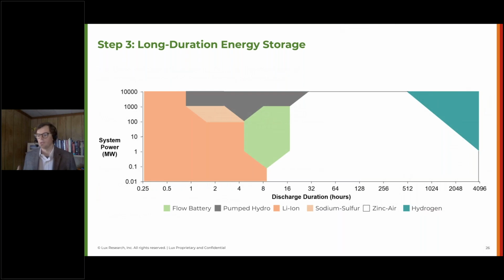So this is the map that we use to identify what are the lowest cost storage technologies given a variety of discharge duration and system powers. And what we can see is that up until this point, we really haven't needed anything other than a lithium-ion battery, right? It provides up to 4 hours. We've scaled this up to almost a gigawatt scale for battery systems. And we saw these systems coming online in the 2010s primarily to deal with frequency regulation, but also increasing in the 2020s to think about load shifting.